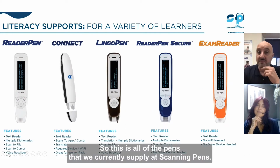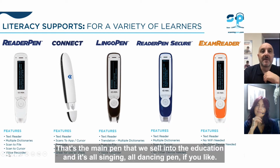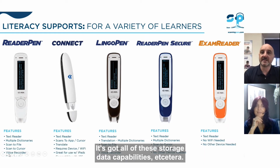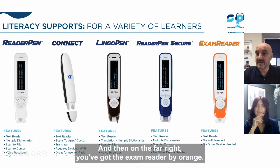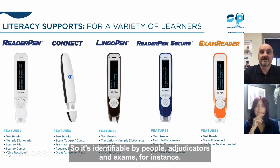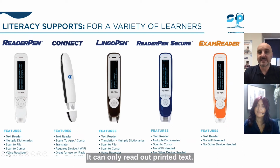So this is all of the pens that we currently supply at Scanning Pens. And you've got the ReaderPen there, the white one on the left-hand side. That's the main pen that we sell into education, and it's our all singing, all dancing pen, if you like. It's got all of these storage and dictaphone capabilities, etc. And then on the far right, you've got the exam reader, bright orange, so that it's identifiable by adjudicators in exams, for instance. But that doesn't have any data storage. It can only read out printed text.